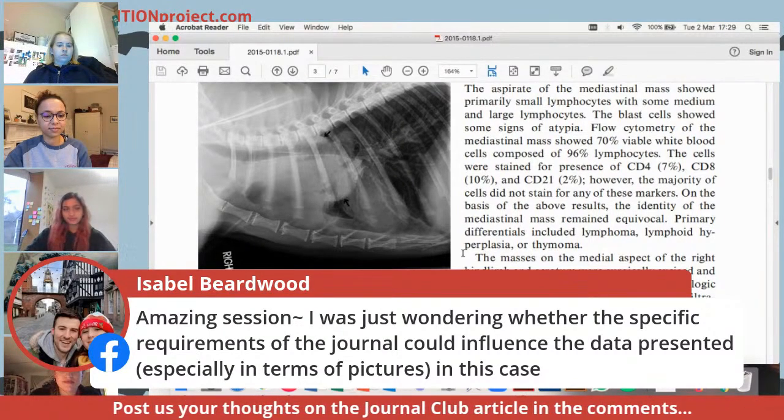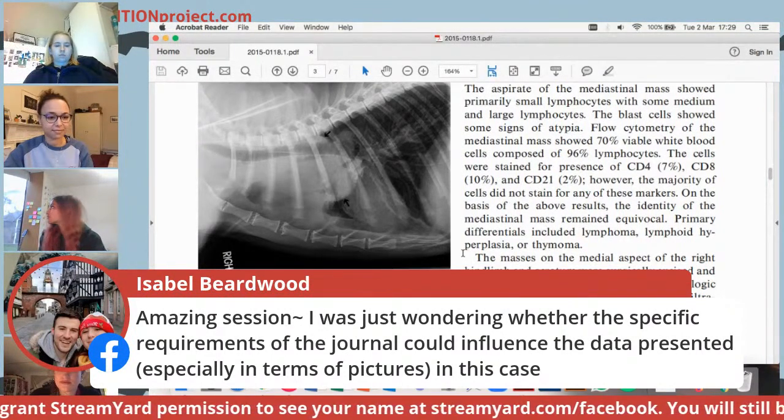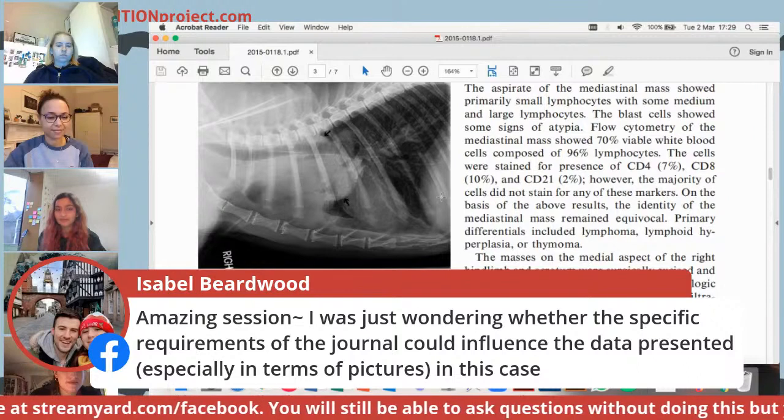One thing to consider is when papers get published, they sometimes have a word limit or a page limit, so it might just not have been feasible to include it. They may have just chosen the best one and included the extra ones in supplementary material. But yeah, just something to consider.